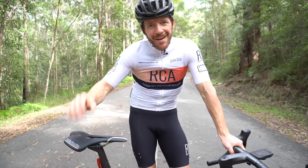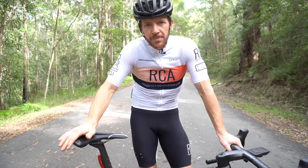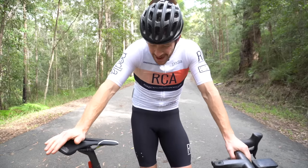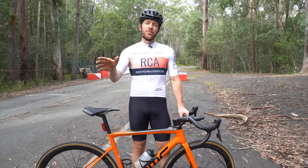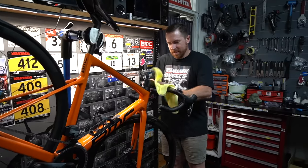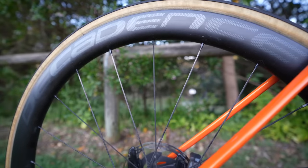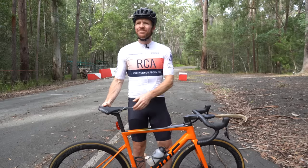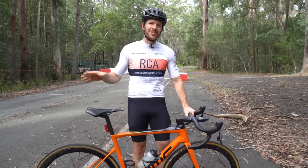SRAM agreed that it did have a mind of its own and replaced the rear derailleur at no charge. But overall, my experiences with this group set haven't been that great. But I have resolved the front end, well, not myself, but thanks to Jay Taylor at Taylor Cycles, and swapped out the wheels for these Decadence 45mm carbon wheels.